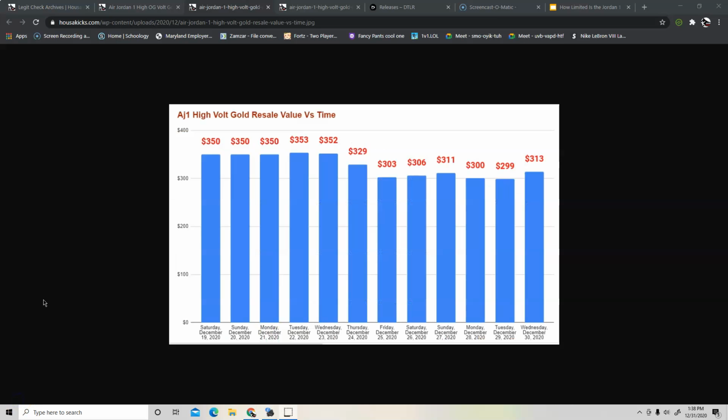Resale is a two-step process, okay? The first thing is this: if you look at this, we're going to talk about resale versus time. It started out pretty good on the 19th of December. For the first 5 days, the shoe was at like 350, which is self-explanatory. You know that's what's going to happen. People want it; they are burning with desire to acquire it early, so they're willing to pay like 350. Now, by the way, this is a breakdown of the resale value per day.